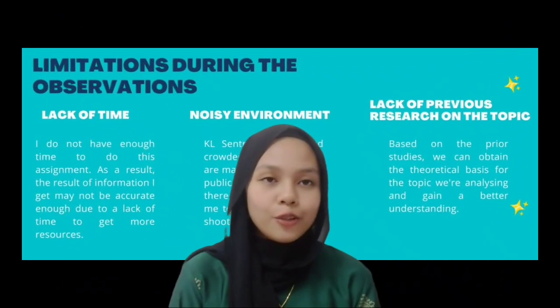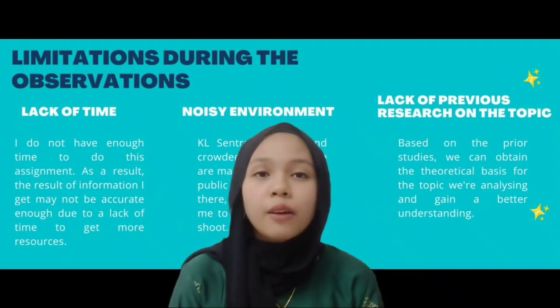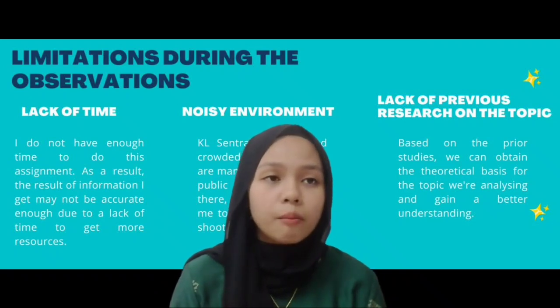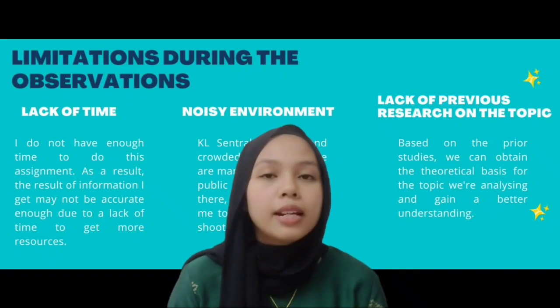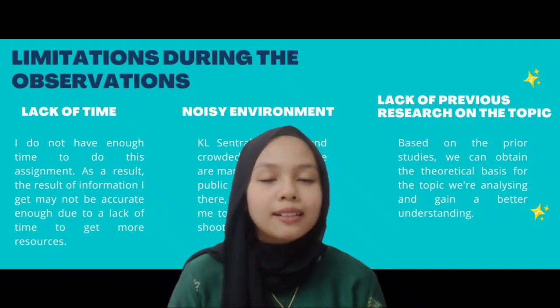There are limitations during this assignment. The first one is lack of time. I do not have enough time to do this assignment. As a result, the information I get may not be accurate enough due to a lack of time to get more resources. As a student, I overcome this limitation by managing my time properly to complete this assignment before the deadlines.